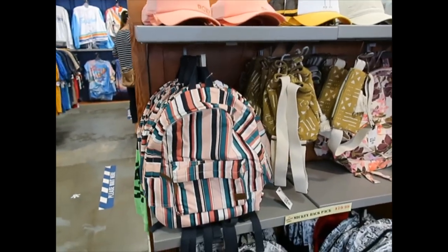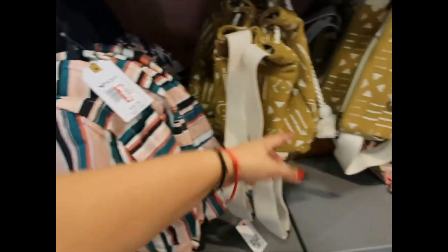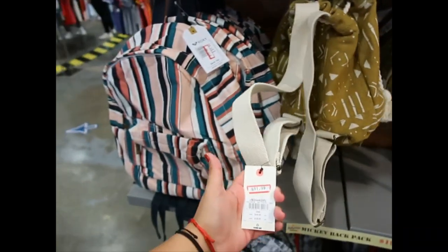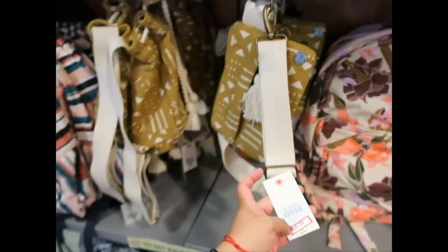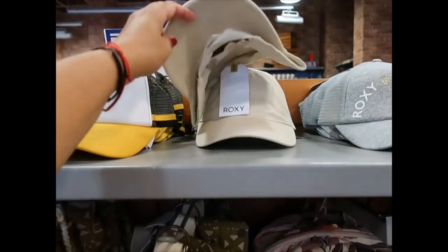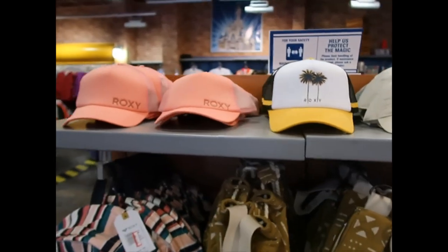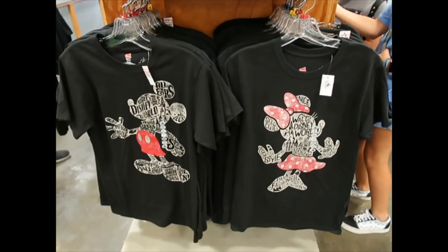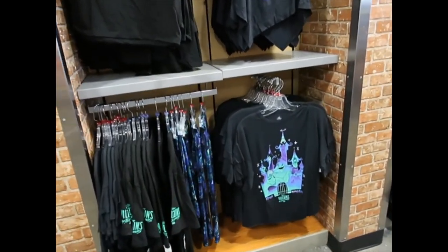They have a few Roxy products here. So this bag wasn't here last time, $12.99. This other bag is $11.99. This seems to be like a fanny pack, $8.99. And some hats, $7.99 each. They had lots of these at the other location the last time, but they did not have any right now.